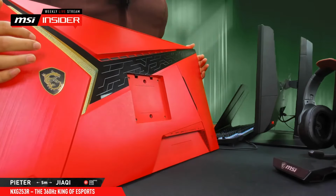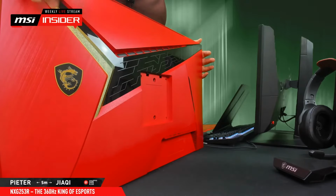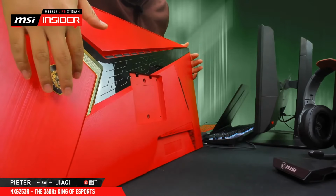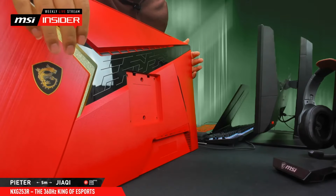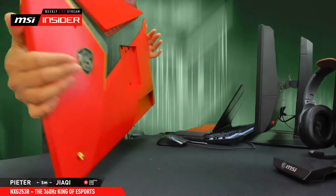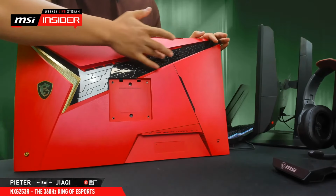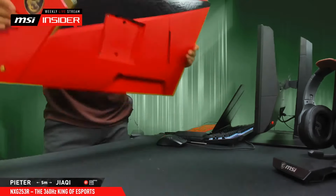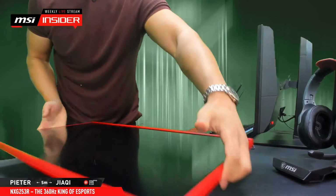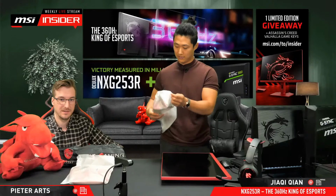Here we have a very iconic gold color, which is, well, actually the same kind of color palette as the emblem itself. So a gold and red combination, and of course there is RGB right here. So this one's nice. Before I show you a little bit more detail, let me just assemble it first.